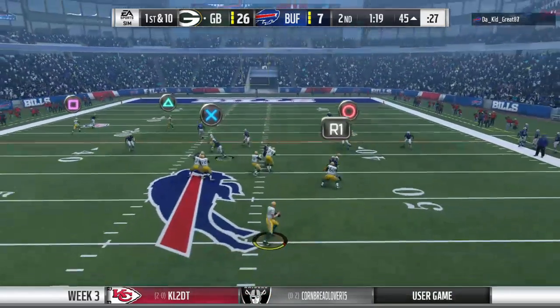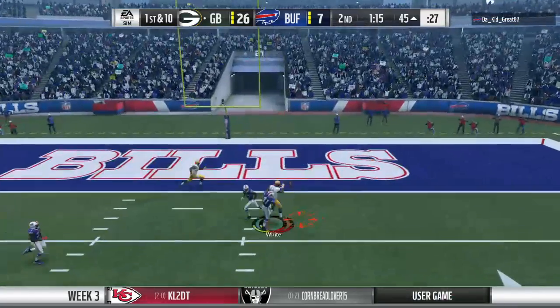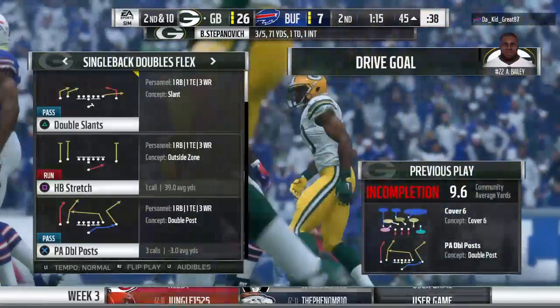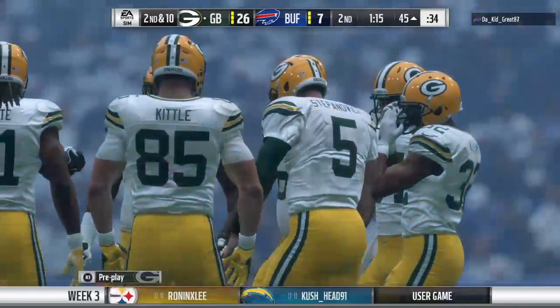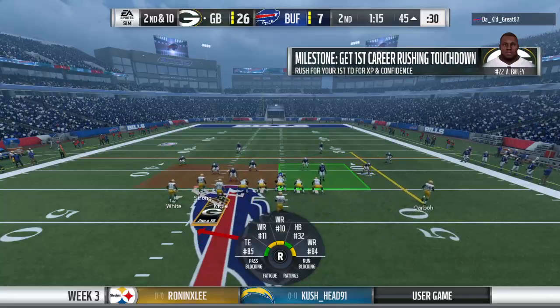3-19. They go play action here on first down. Looking for White on the deep ball. He couldn't quite hold it. Got hit. Ball pops out. Incomplete. And you just know when that play call came in, their eyes lit up because anytime you get a chance to take a big shot downfield, that's a lot of fun, and they missed an opportunity.